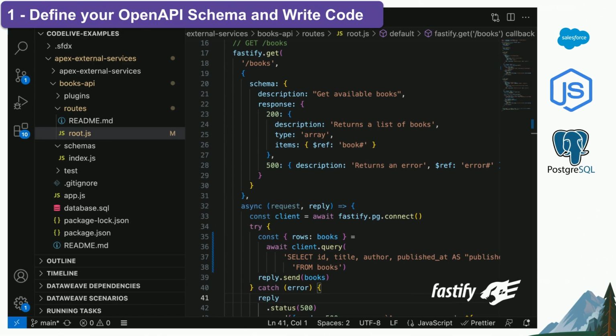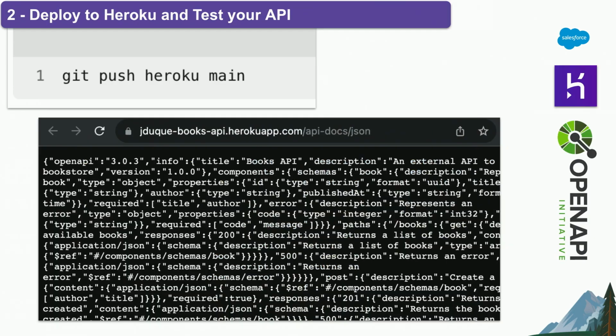So now I've defined my API and I've written my API code with Fastify. Now with one command line with Heroku, I'm suddenly an infrastructure expert, a network expert. Well, not really, but I'm running one command, git push heroku main. It takes the code that I've developed locally on my computer and deploys it to the infrastructure. We spin up all of the necessary AWS technology, we patch it, we make sure it's running on the latest security.